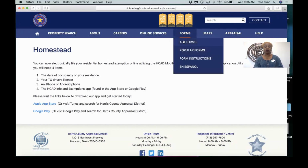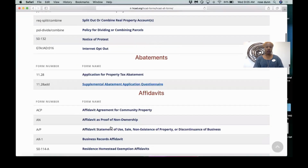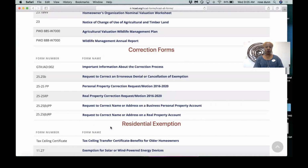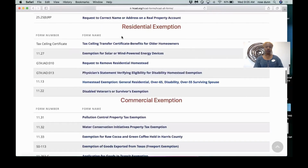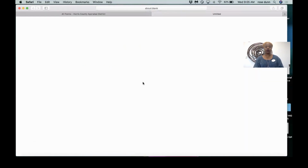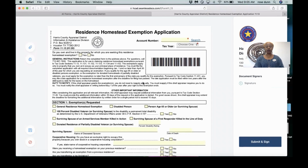So we'll go to forms, and we'll go to all forms, and we're going to look for applications for homestead exemptions and residential homestead. If you are looking for tax, and let's see, homestead exemption. So this is residential, and then we're going to see exemptions, general, 65 or older, disability. So that's the form. And over here, as you can see, this is the form for Harris County.